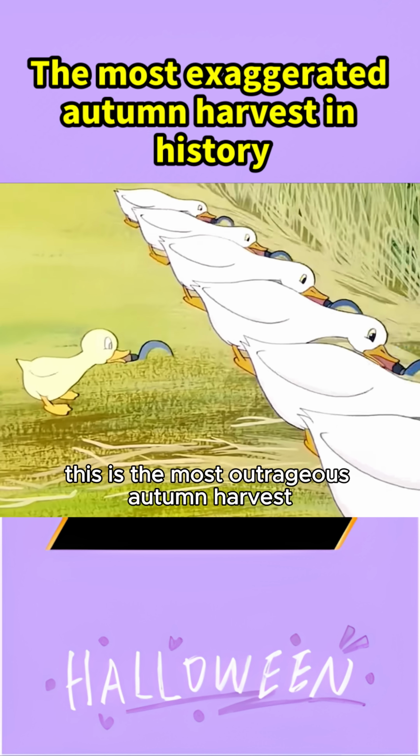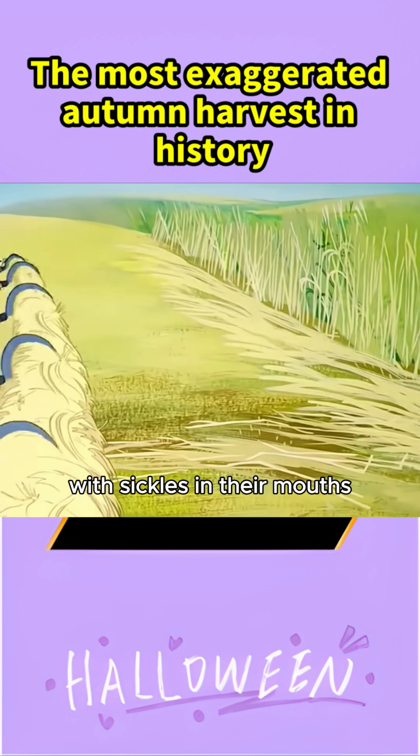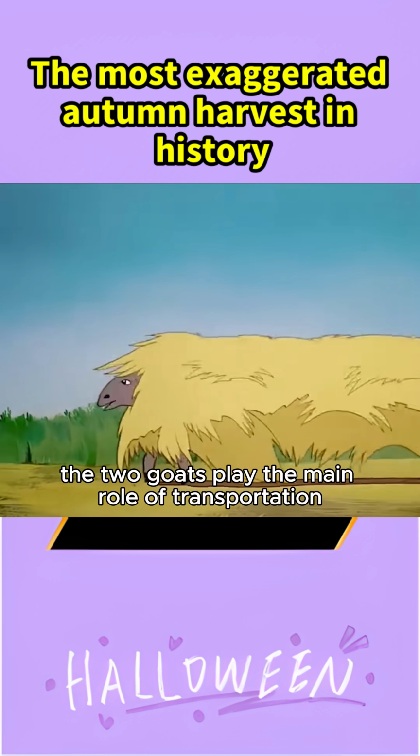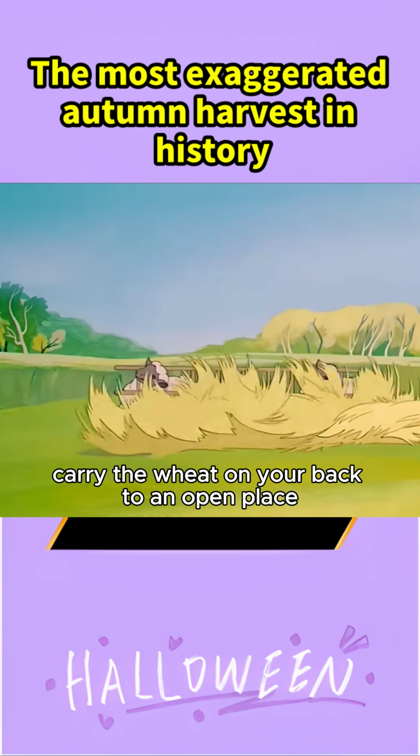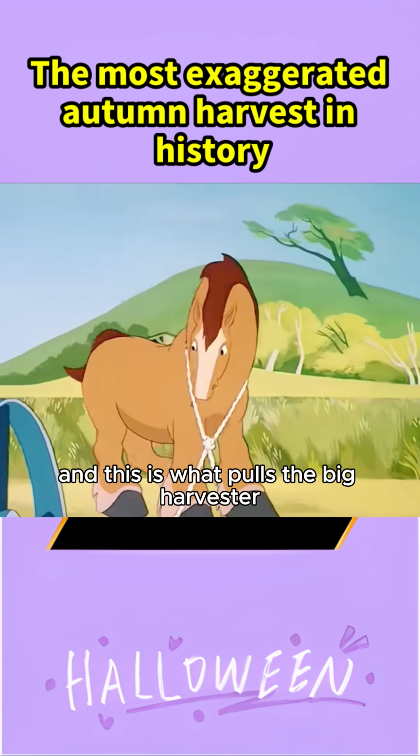This is the most outrageous autumn harvest in the history of animation. The geese harvest the rye wheat with sickles in their mouths. The two goats play the main role of transportation, carrying the wheat on their backs to an open place. The donkey puts the rope around the horse's neck, and this is what pulls the big harvester.